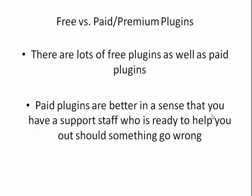So for those issues that you might encounter, these would include incompatibility, conflict with other plugins, and the plugin might not work with the current version of WordPress. Especially, please take note that WordPress upgrades its version every now and then. So the plugin that you have on your WordPress site that is working might not work next year when WordPress decides to make an upgrade. So again, that's the advantage of the paid or premium plugins. They have support staff who is ready to help them out.